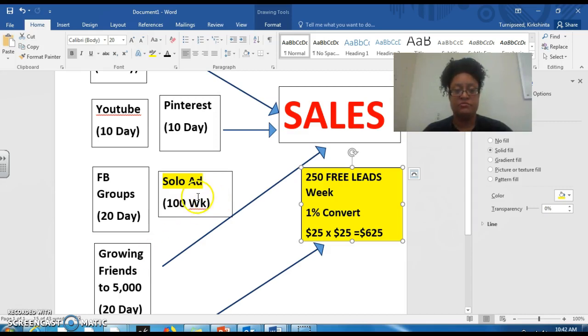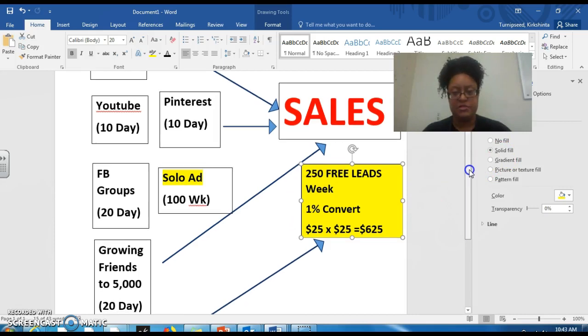But you got to look at it as return on investment. You build a list, and let's say someone came in at your highest offer. So my highest offer is $400. Okay, but let's go to the midpoint. Let's say somebody comes in at $100, which is my midpoint offer. Okay, I spent $80 on that solo ad, but that sale paid for itself. Okay, so you got to look at return on investment, not immediate return.